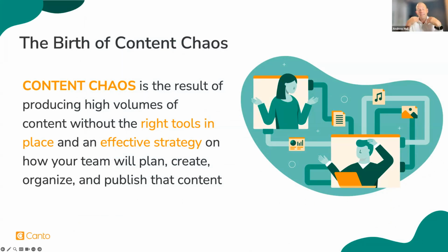We often see, and as a marketer and a creative leader, I've certainly done this myself, we often buy technology that excites us and we then put it into the system without the idea of how it connects, right? And I see that disconnected tech stacks are often the biggest reason why we see content chaos happening.